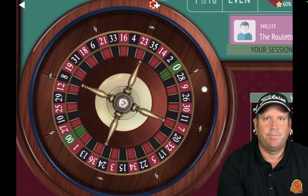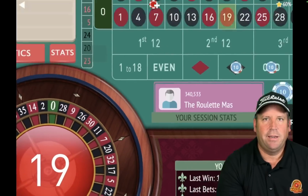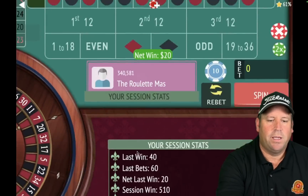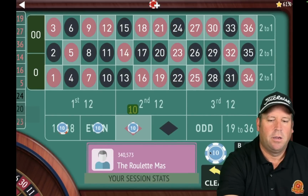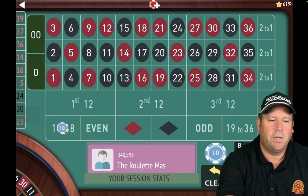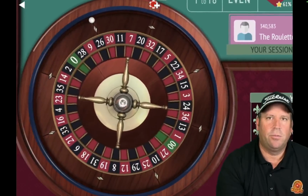Here we go. And that's a 19 red. And that's a win. So that's new session profit. Let's start over. Oh, I accidentally placed 20 on one of those. There we go. $30 base level.